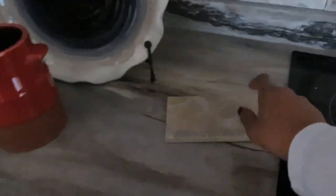Love it. Disregard that, you guys. They're still putting this house together. That would go there, and then there's some more down there that has to go up. But that is a really nice ceramic tile that goes there for this backsplash. Beautiful.